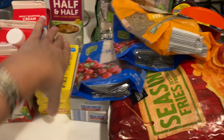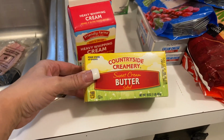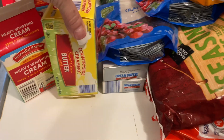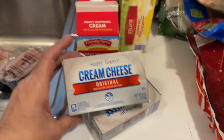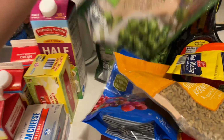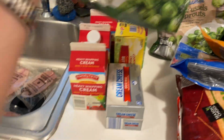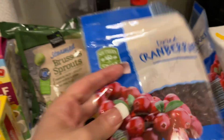All right, so if we come on over here, we have the Countryside Creamery sweet butter. The butter is $2.29. Then I got 2 of the Happy Farms cream cheese originals. These are 79 cents. Then I believe the Brussels sprouts, I got 2 bags of these, and you can steam those in the bag. Those are 79 cents a bag.